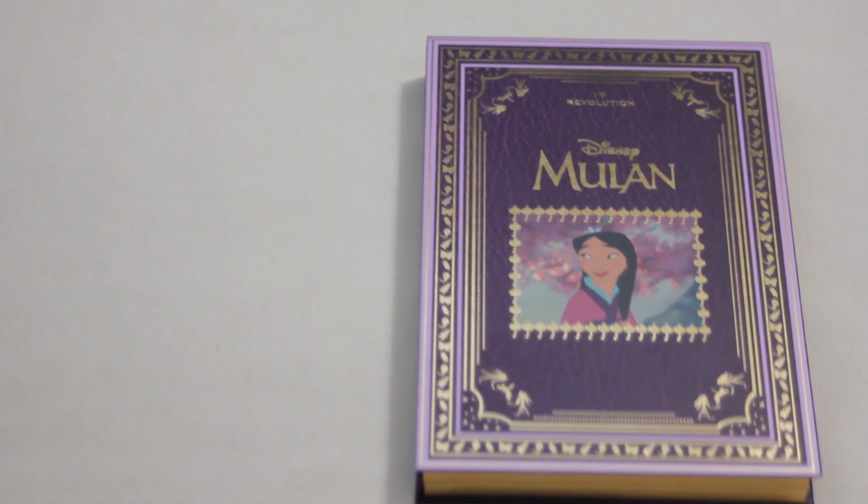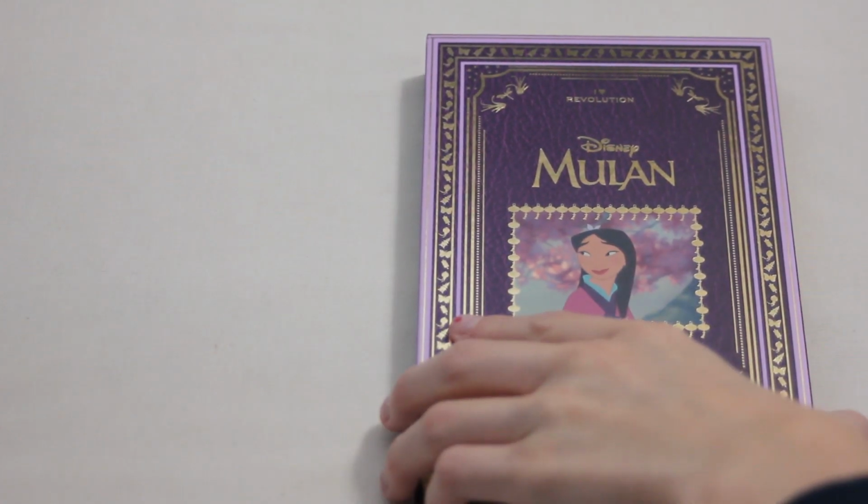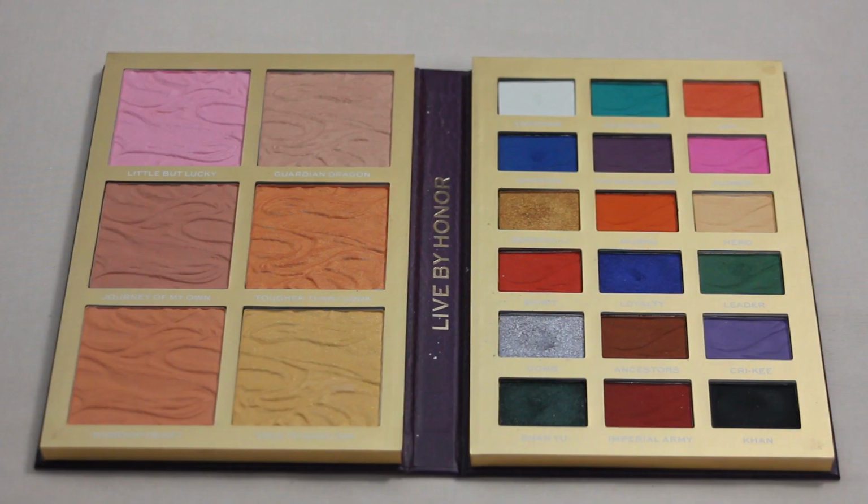Alright, next up we have my I Heart Revolution and Disney Mulan palette. So with this palette, the color story is just a bit confusing to me. I don't really know what looks to create when I look into this palette, and it just throws me off a little bit. I feel like that is not really a problem I have with any of my other palettes.